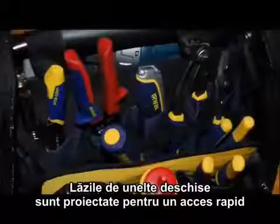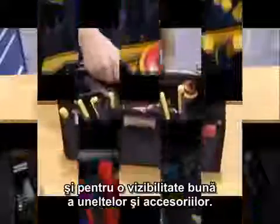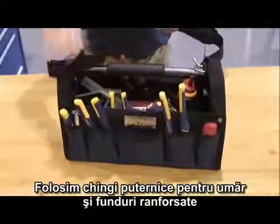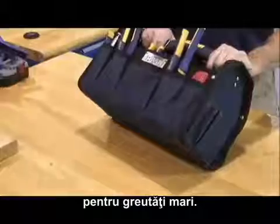Open-style tool tote bags are designed for easier access and visibility of tools and accessories. Some of our tote bags come with aluminum handles for better balance when carrying to the job site. We use heavy-duty shoulder strap hardware and reinforced bottoms for heavy loads.